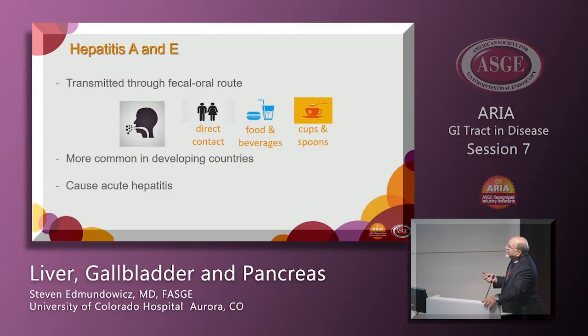So hepatitis A and E are essentially what we call the food truck viruses. You typically encounter them through the fecal-oral route. They're very common in underdeveloped countries, and they can cause acute hepatitis. And believe it or not, people to this day still die from acute hepatitis A in the United States. It can cause a very virulent immune response in people, and you can end up losing your liver.